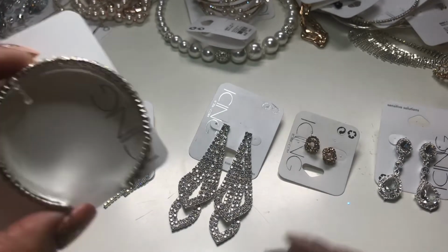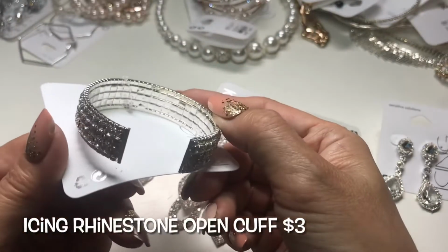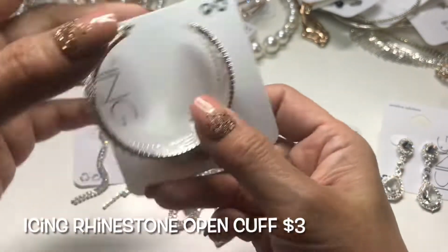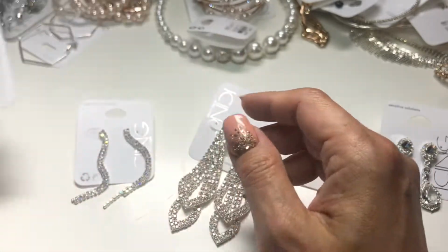So let's start off with this one. It is a rhinestone encrusted open cuff bracelet. Looks to be in really good condition. Brand new. $3.